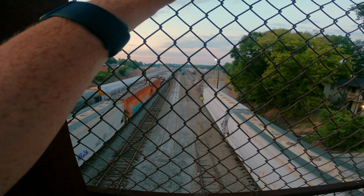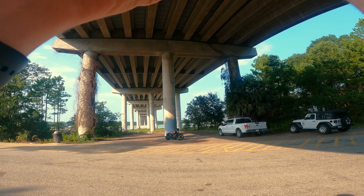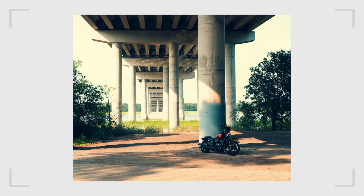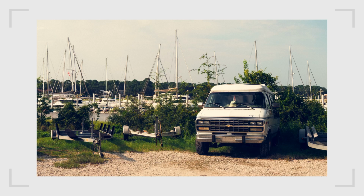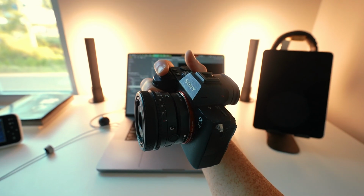One, where I went to a train yard early in the morning and took photos with my 16 to 35 millimeter f4, and one where I went under a bridge next to a marina with my new 50 millimeter f2.5. I do hope your enjoyment is immeasurable.